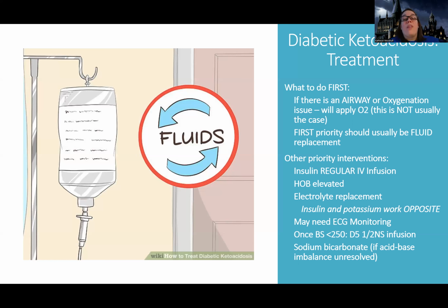That's a good thing. We want them to Kussmaul's breathe. So don't think that necessarily that's a bad sign. But again, we're just going to be looking for, are they not awake enough to keep their airway open, or is their oxygen saturation low? And if that's the case, then oxygen would be the first priority.